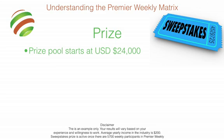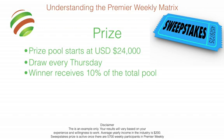So the prize pool is $24,000. And the criteria for doing a sweepstakes draw is we need to have 5,700 people in the matrix for our first sweepstakes draw, and for any subsequent ones, until we get to the point where we have more than 5,700 people every week on the weekly program, and therefore enough funds coming in to do the sweepstakes prize. Here's how it's going to work. It's going to be drawn every Thursday. The winner receives 10% of the total pool.